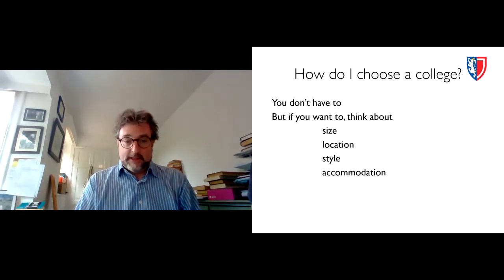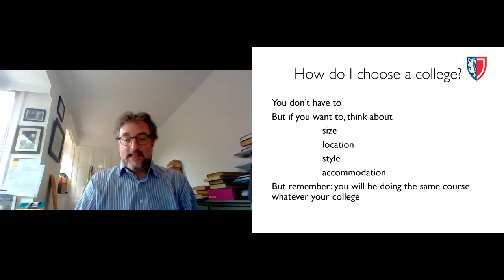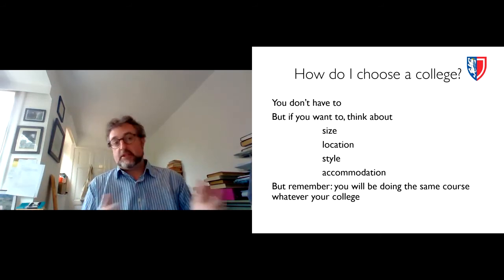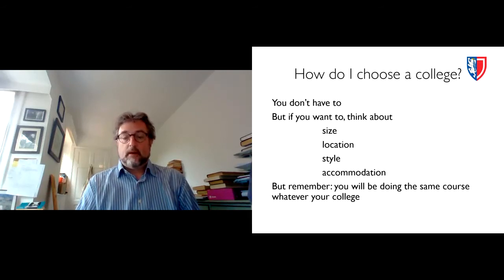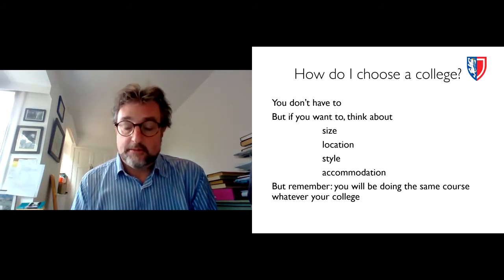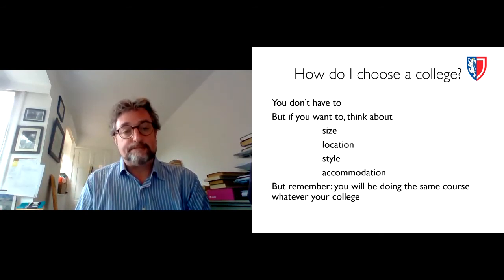The important thing to stress is, putting to one side things like size, location, architectural style, the accommodation offer, the key thing is, whichever college you end up at, you'll be doing the same course. All the colleges participate in the same course and teach it, roughly speaking, in the same way. Your college tutors will be different, obviously, college by college, but the course itself is the course. So, of course, it's important to choose a college you'll be happy at if you want to make a choice on the form. But what you must remember is that the education you're going to get is the same across the collegiate university.